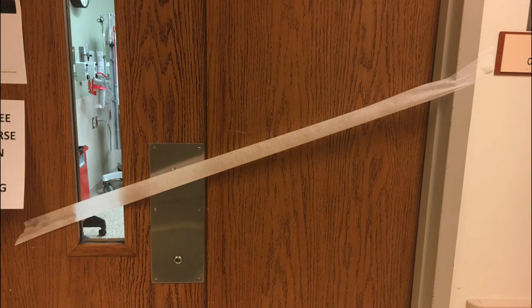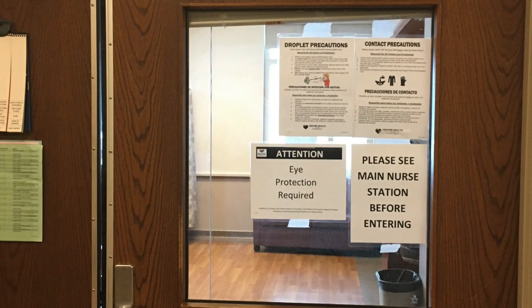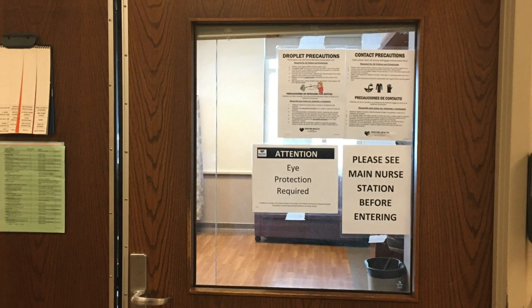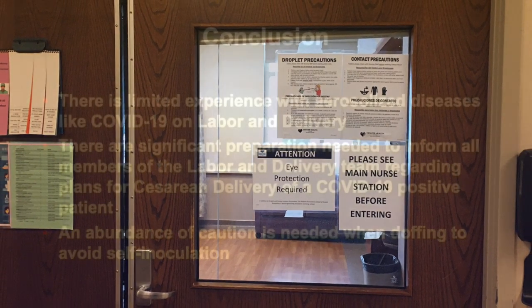The patient is to be extubated, and all providers should not leave the room until 10 minutes following this. The operating room will then be closed for 2 hours. We place a piece of tape across the door with the time and date written on it for this purpose. The patient is moved from the operating room to her negative pressure single room with a surgical mask in place.